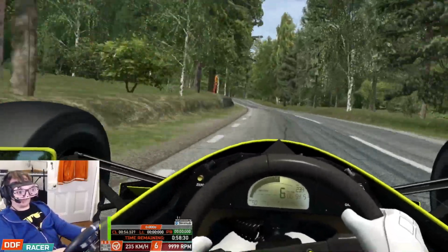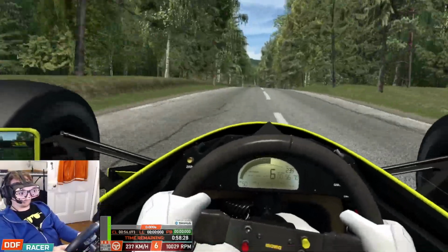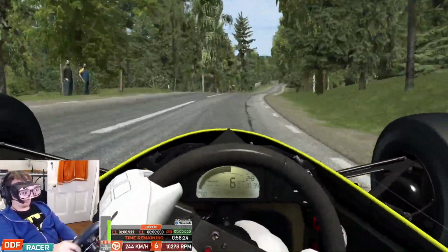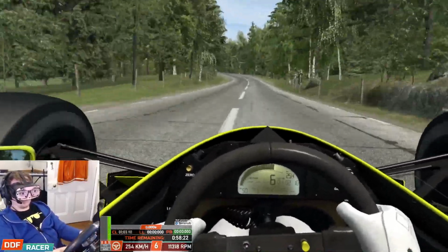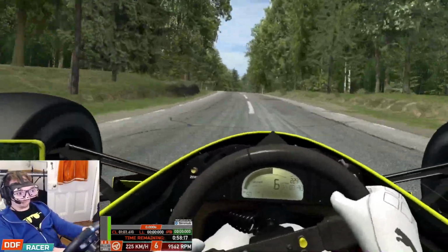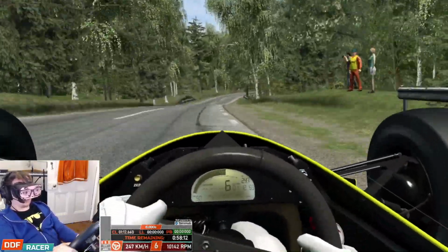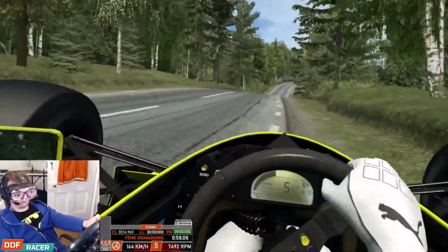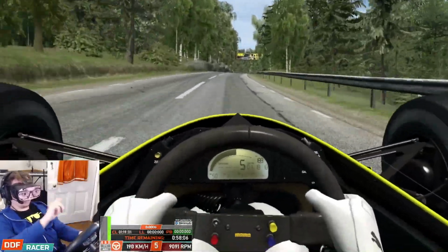The speed in this thing is nuts. There's some very bumpy roads as well. This car was never designed to do this hill climb run. I wouldn't be surprised if we have a Mark Webber takeoff moment at some point. And there's the lake. Hence the name Lakeview. Oh, concentrate down. There's a barrier there. Remember that for next time.